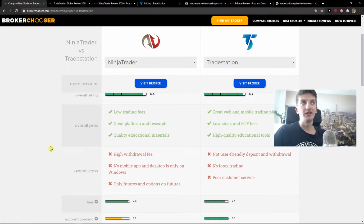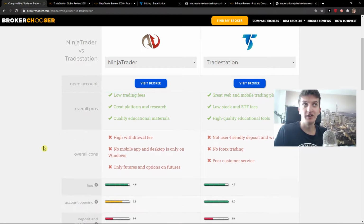Now, withdrawal fees. Tradestation gives you one free withdrawal every month, and then every other time you're going to pay $10. So let's say that I want to withdraw 3 times this month. One is free, and then it's going to cost me $20. So that's really important. NinjaTrader also has a high withdrawal fee, $30 to $40, and that's crazy high. But if you're going to trade futures, you can save money on other fees.